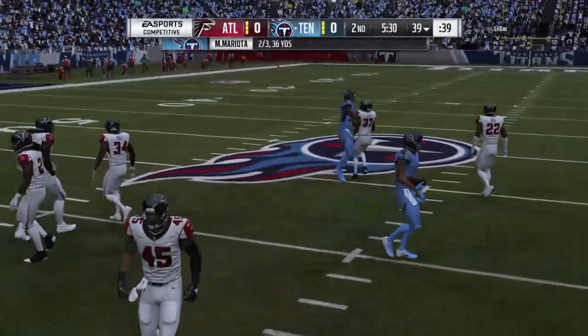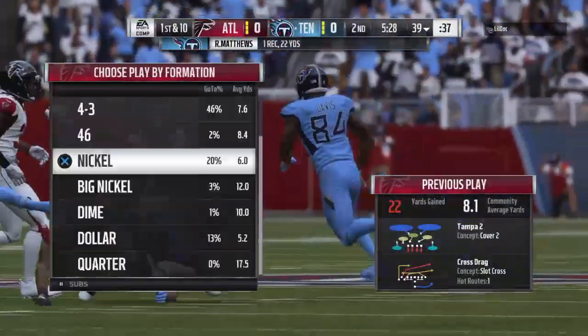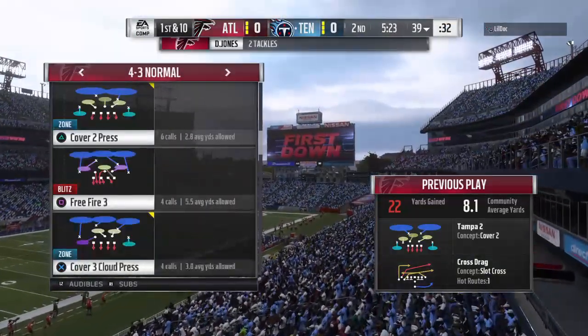And he hits his man, Matthews. A good pickup there, a 22. He's such a good route runner. Shows it there on third down. Very proficient and a good pass.